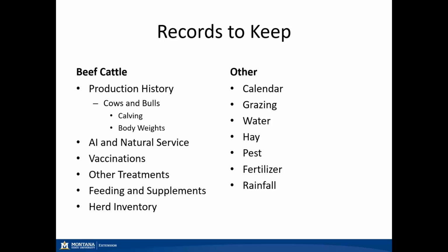Hay records. So when did you cut your hay? How many bales did you get, or how many tons per acre? Did you treat any of your fields for pests? Did you fertilize any of your fields? Rainfall records. So you can refer back to these over the years and determine maybe there's a different grazing rotation you could utilize to better use your pastures during different times of the year.